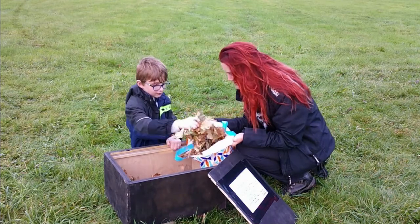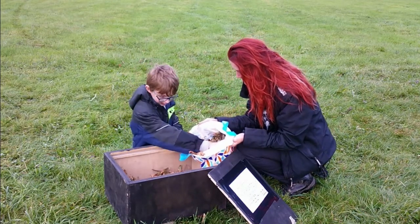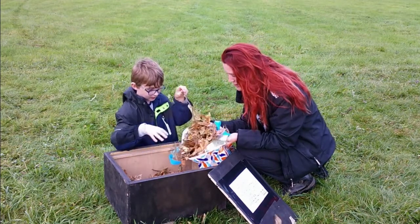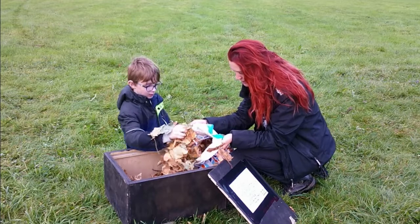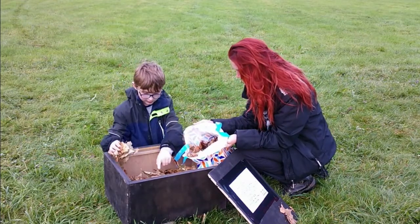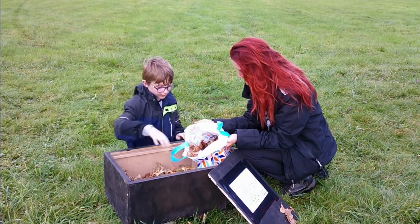You think Rupert will be nice and warm with all of this? Probably. I'm happy all of them are dry. We don't want wet Rupert leaves. Why don't we want wet leaves? Because he'll get colder in the winter with it. He'll get cold and damp, won't he? Well done.